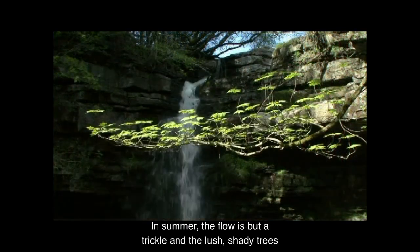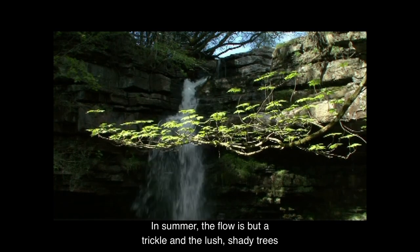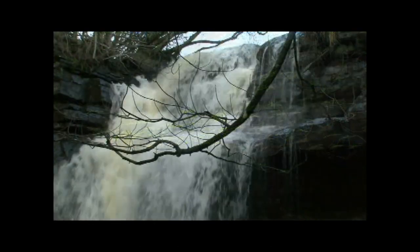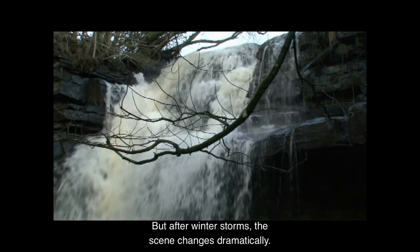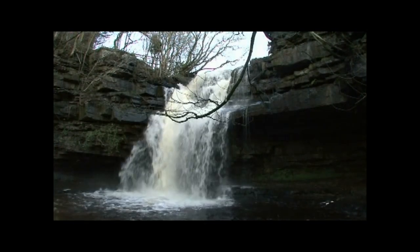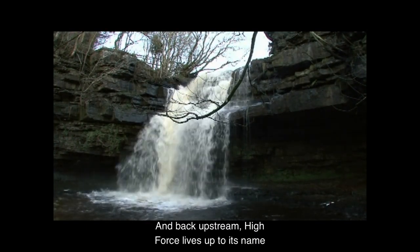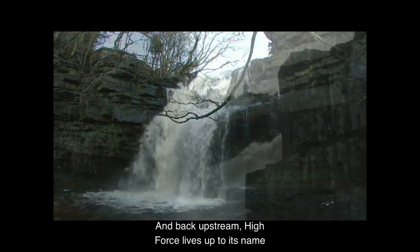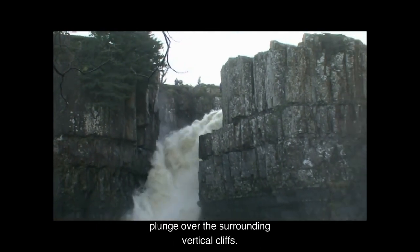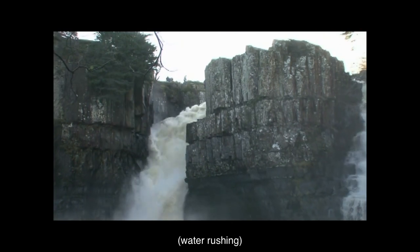In summer, the flow is but a trickle, and the lush, shady trees create wonderfully dappled sunlight. But after winter storms, the scene changes dramatically. And back upstream, High Force lives up to its name, as millions of gallons of floodwater plunge over the surrounding vertical cliffs.